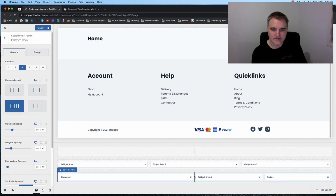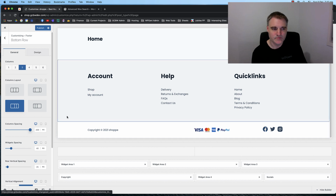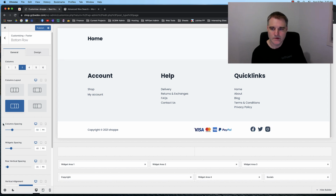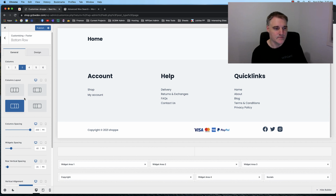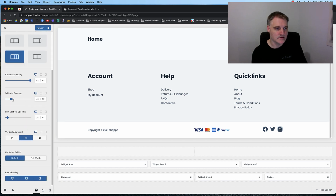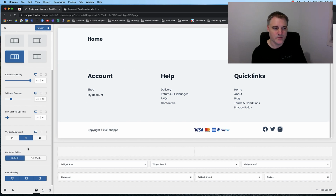Column spacing. Interesting. We will just take that back to, oh no, we could probably go all the way out, because that's sort of not in line with that. That's cool. And widget spacing. Oh, it's just the widgets between, and row vertical. No, we don't need that. What if I... No, we need that. We'll go full width. We can send that full width, but we won't.